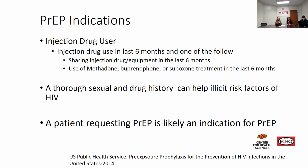And so again, talk to your patients about that. Methadone, buprenorphine, or Suboxone treatment within the last 6 months can also be an indication. Again, a thorough sexual and drug history can help elicit risk factors. But I think this is a key point, and this was brought up at a conference that I went to a couple of years ago: if a patient is requesting PrEP, they likely have an indication for PrEP, and they may not be willing to disclose it to you.